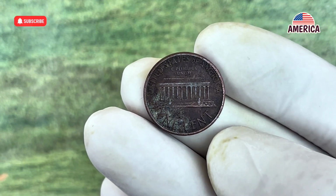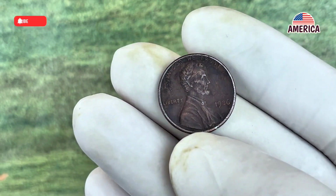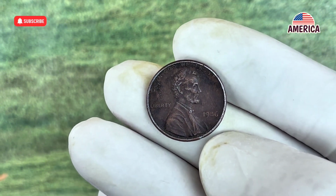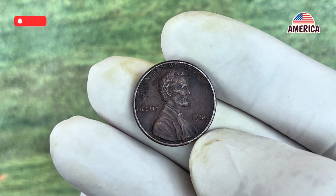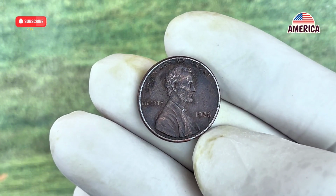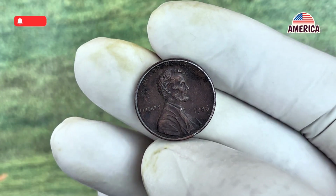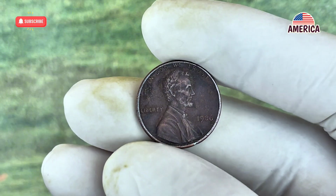The collector reached out to numismatic experts, each one offering a different theory. Some dismissed it as a minor anomaly, a curiosity but nothing of great significance. Others, however, hesitated, recognizing that not all mint errors are immediately understood. He sent the coin for professional grading, and the waiting game began. Days stretched into weeks. The anticipation grew, the mystery deepening with every passing moment.